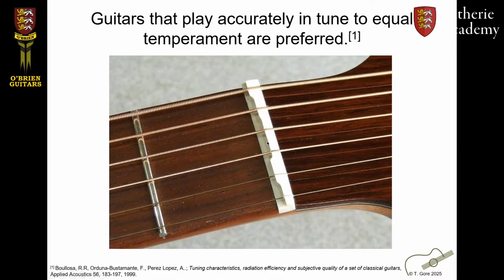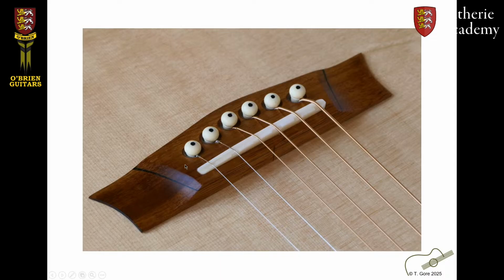Second thing we talked about was guitars that play accurately in tune to the equal temperament. That was another piece of work done in the research field by these guys I mentioned down here back in 1999. And they found that amazingly, guitars that play in tune are preferred. A guitar tends to play out of tune on these low frets for a couple of reasons, but a way around that is to do both nut and saddle compensation, and that's a pretty important part of getting guitars to play accurately in tune.